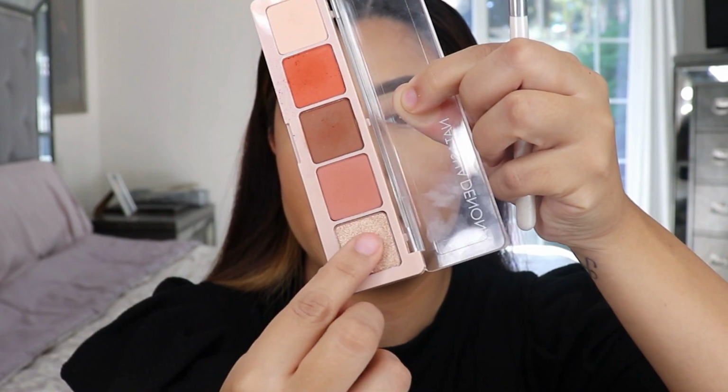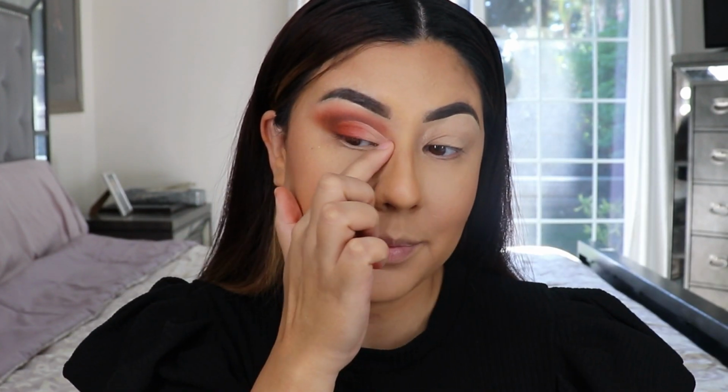Then I'm gonna take the shimmer right here. I'm gonna pop that right in my inner corner. Oh, that is pretty, girl. Oh my God, dude, this palette is honestly heaven. Heaven in a palette. Heaven on November in a palette.